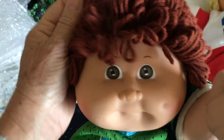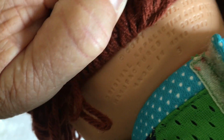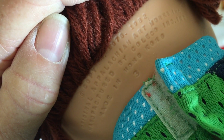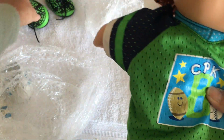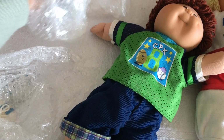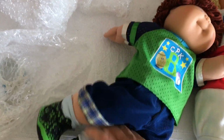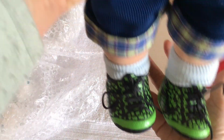And then this lad is a brown-haired loop boy. And the back of his head, he's a head mould 3. Made in Hong Kong, and he has got a blue signature, which is 84, I think it is. And he's got his nappy on as well, and he's got a cute little cabbage patch outfit on, and he is going to wear the green shoes, so let's put them on him. Yep, so he's got the green ones on and they look great.